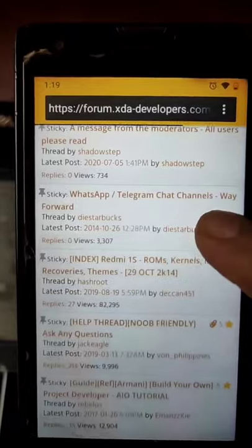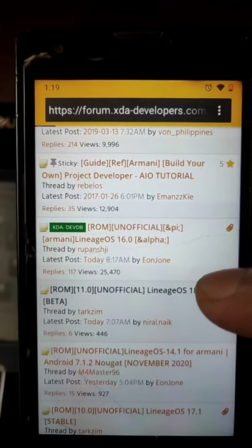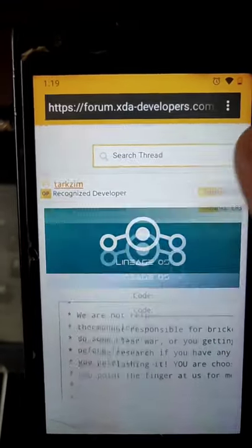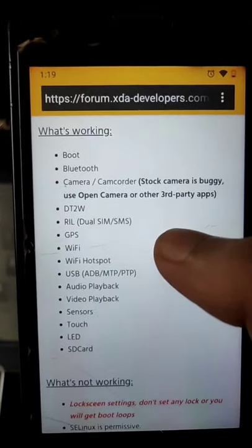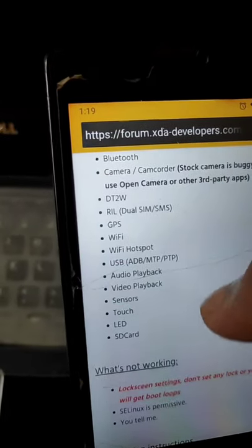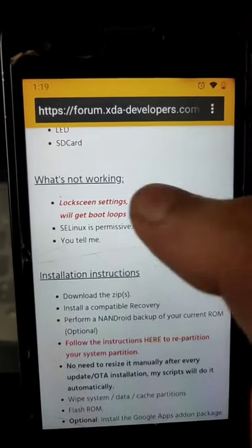First of all, this is a thread which I found, and it's working on Android 11. Android 11 beta, LineageOS 18, and the boot is working. Bluetooth, camera: you have to choose the open camera or a third-party camera. Double tap to wake is working, and yes, I have checked this myself too in this video. All things are working fine, so you should not use this lock screen.